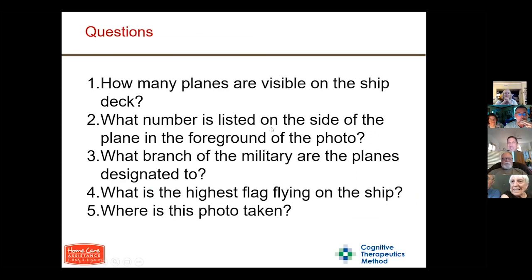What number is listed on the side of the plane in the foreground of the photo? 46. 461. 461, that's very good. Oh, very good, yeah. Wow, good. What branch of the military are the planes designated to? Navy. Yeah. What is the highest flag flying on the ship? The American flag. Okay, and does anybody know where the photo's taken?